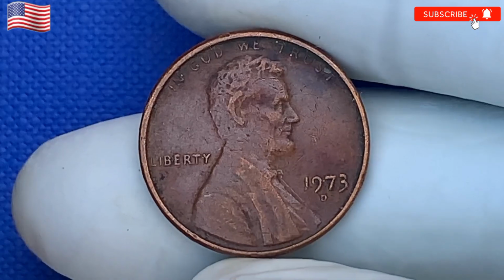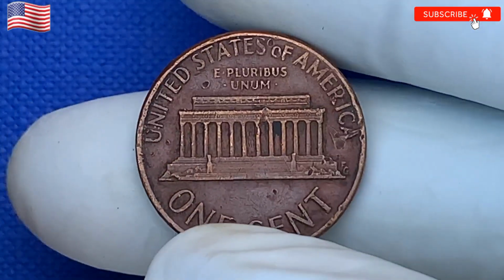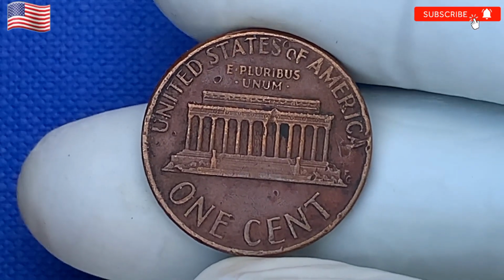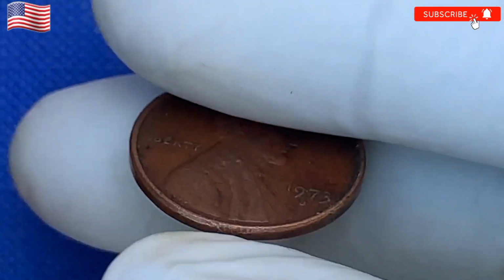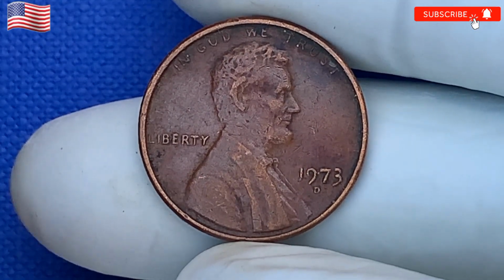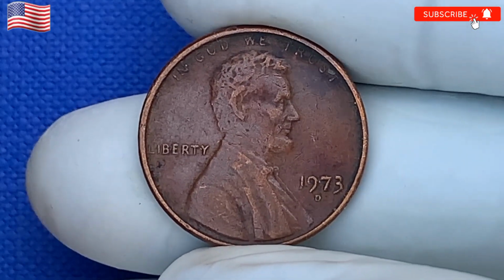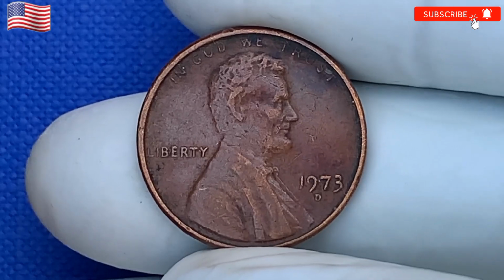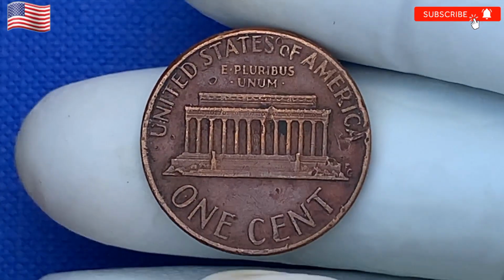The Lincoln penny is one of the most iconic coins in the United States, and it has been in circulation since 1909. Designed by Victor David Brenner, the Lincoln penny originally featured a bust of Abraham Lincoln on the obverse and the Lincoln Memorial on the reverse. Over the years, the design has seen a few changes, but the essence of the coin has remained the same. By 1973, the Lincoln Memorial design was firmly in place, and millions of pennies were being minted each year.